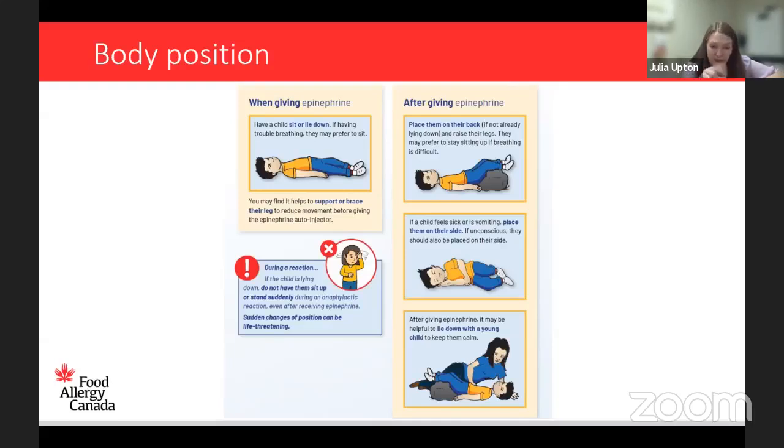This call out box here is really important. What we don't want is sudden changes in movement. We do sometimes see that somebody feels okay lying down or sitting, and then they feel very not well when they have a rapid change in position. And that's because their body was coping when they were relaxed and lying down, but then they weren't able to manage that change in position, and their heart wasn't able to get the blood all the way, and they feel faint.